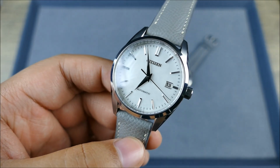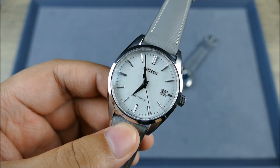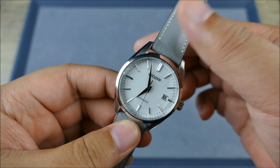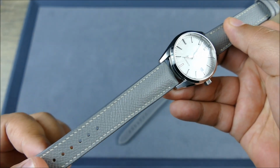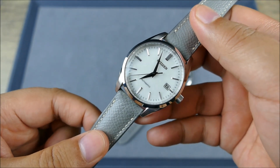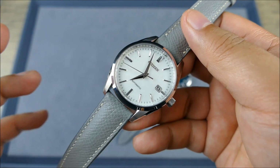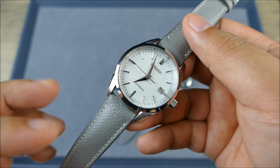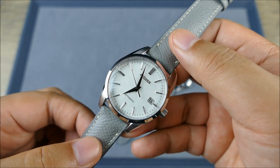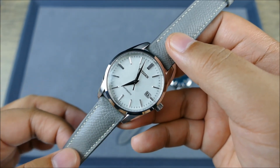And then Epsom is actually from a particular tannery in France that's really well known for its quality, wide range of colors, and that very nice rigidity where it's stiff enough to hold its shape, but it's still quite supple, which I really like. It's actually the same leather that's used in many Hermes products, if you know luxury goods within Hermes. Now, in terms of the style, this is their signature line, so it does have the bit of padding there. The color of the Epsom leather is light gray.